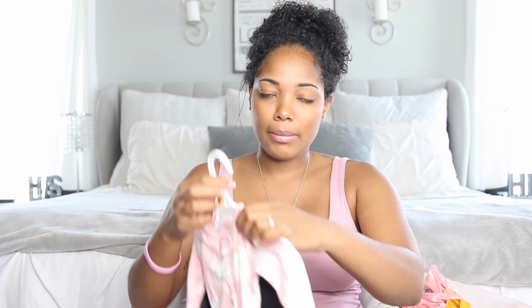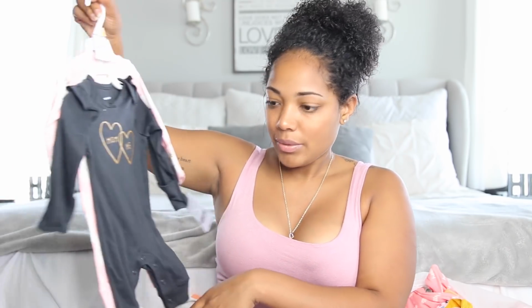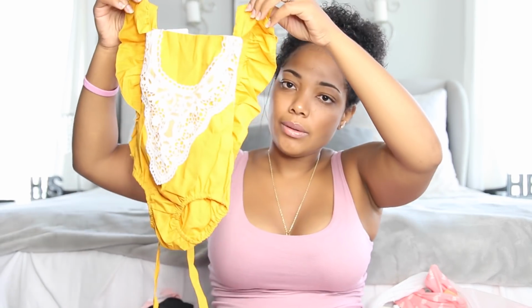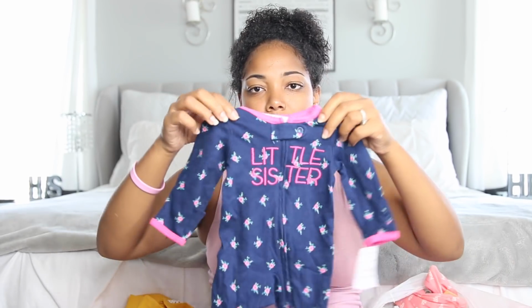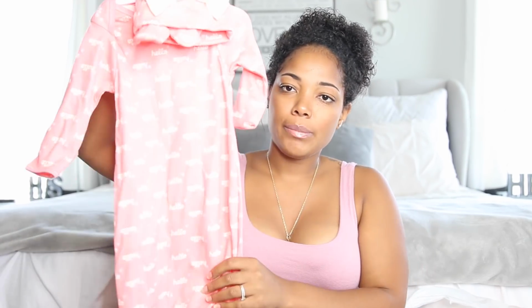We got this from Bye Bye Baby. It's just a little onesie outfit. 2 onesie outfits, sleepers. Cute little sleepers. Then I got this from Amazon. Cute little romper, summertime romper with a little headband to match. I got this little sleeper from Target. It's a little sister sleeper. Alright, then I also got this little sleeper that she could probably wear home from the hospital.